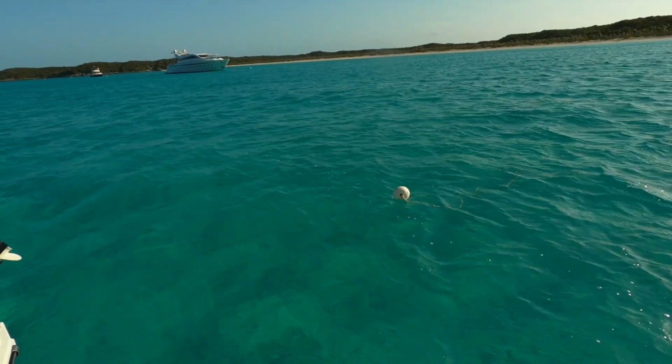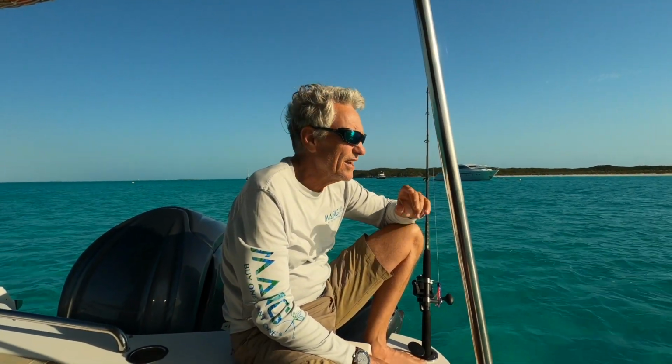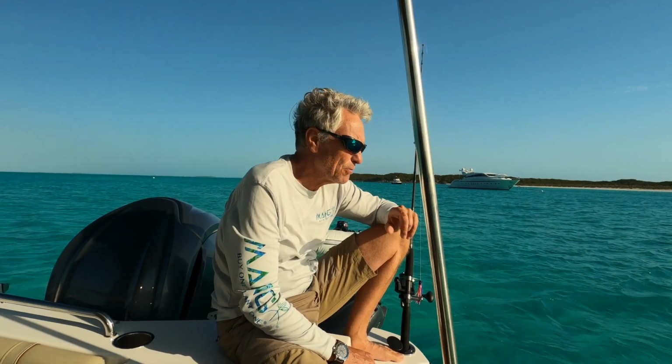And now we can go retrieve that. We have to anyways, with the dinghy. Well, we're done. We're leaving today. We're going to leave for Highbourne, and there is one bay at the north end of Highbourne that'll protect us from these southerly winds. So we're going to head there.